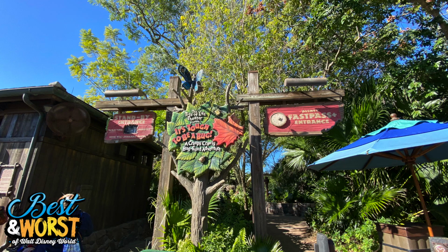A lot of times with Discovery Island, it's kind of like the Oasis. You're moving through it rather quickly to get to something else, because, as we're getting ready to talk about, yes, there's an attraction here, but if it's not your thing, it's tough to be a bug. If Tough to Be a Bug is not your jam, you continue trucking.